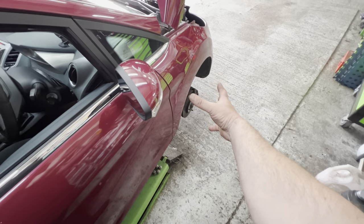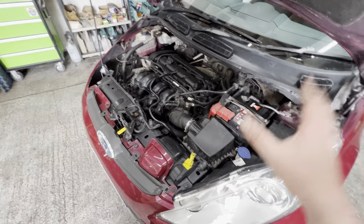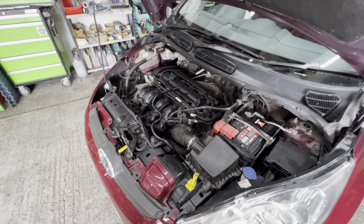I will just put the wheel on though, take it for a test drive, just double check to make sure that everything's good. Yeah, no leaks. So yeah, I'll do that and then I'll come back to you and take it for a test drive quickly. We'll come back and then I'll let you know how it goes. But yeah, so far so good. So bear with me, guys. See you in a bit.